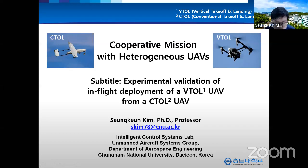Good morning, everyone in Indonesia. So here is 11 a.m. So the weather is very good in Korea now. So the traditional fall, so 23 Celsius degree.